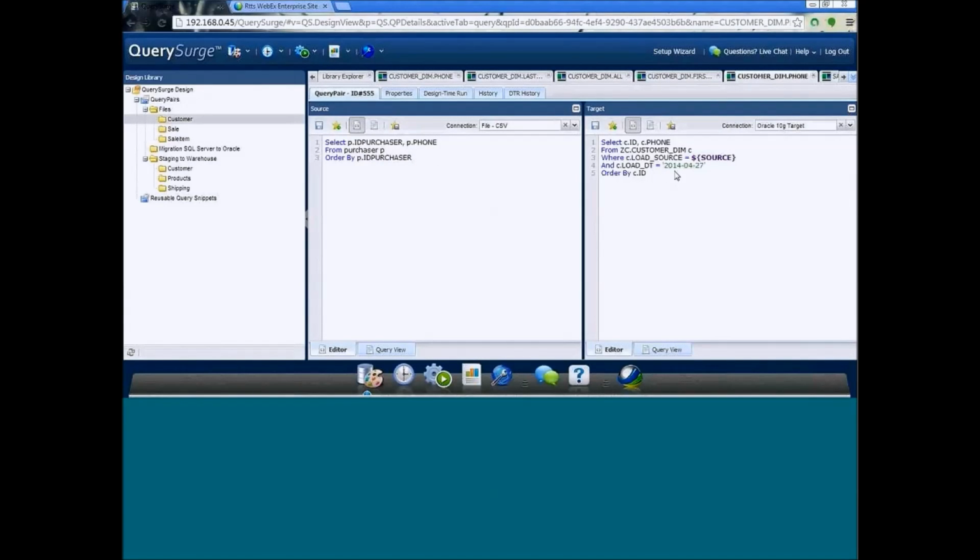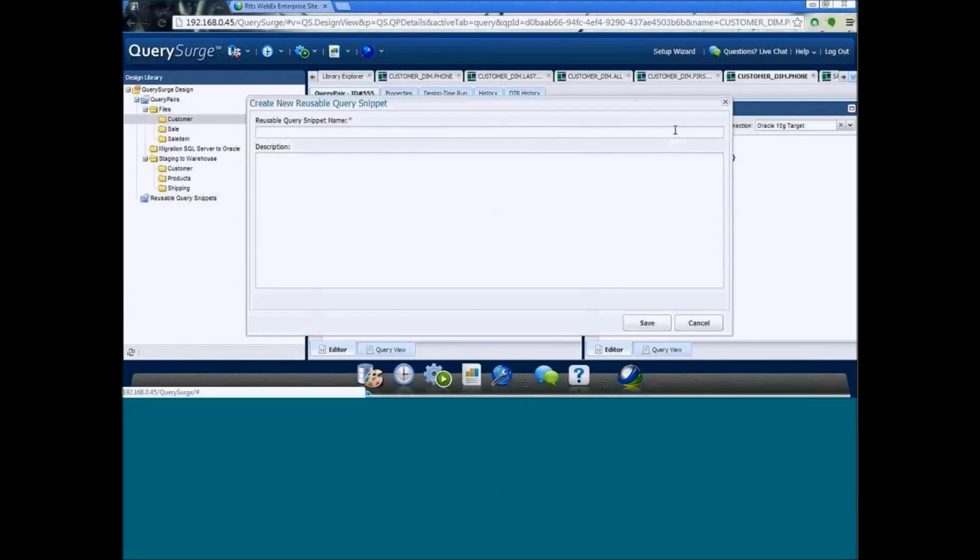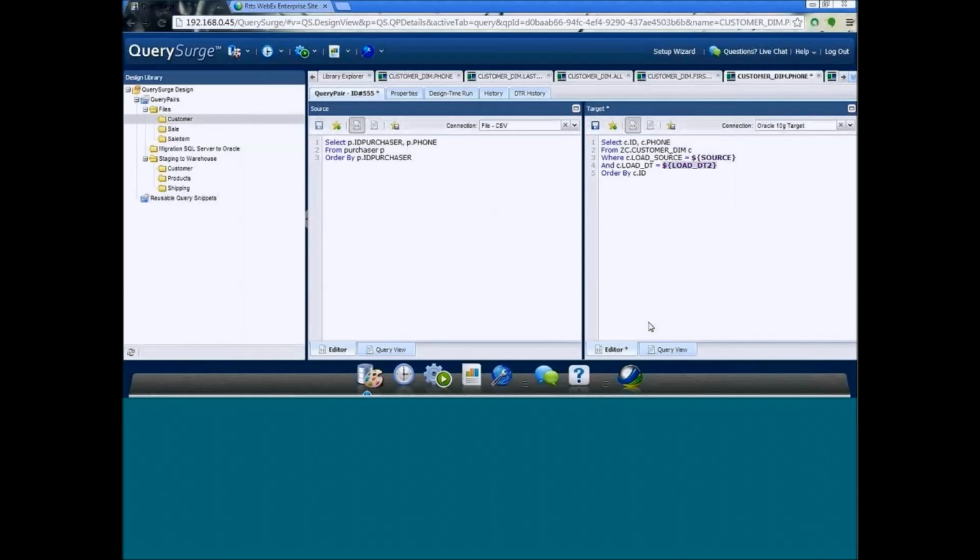You'll also notice that there's a load date, and there's actually a hard-coded date in there. So I could easily create that as a query snippet by just highlighting it. So if you wanted to use a filter that only tests the data that came in today, you would use a query snippet? That's correct. And then all I have to do is click Save Selected SQL as a reusable query snippet. We'll call it load_date. We'll save that. You already have that name existing. There we go. So now I would just go through all my queries, add that in there, and then I could just change the date in one place, and we're good to go.